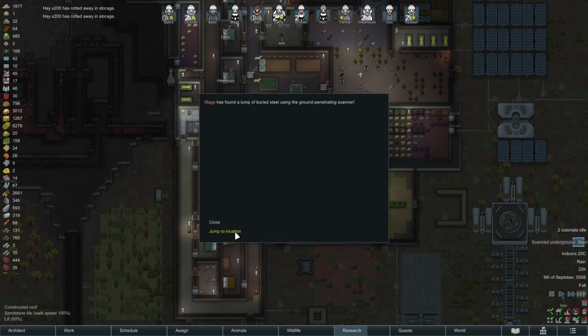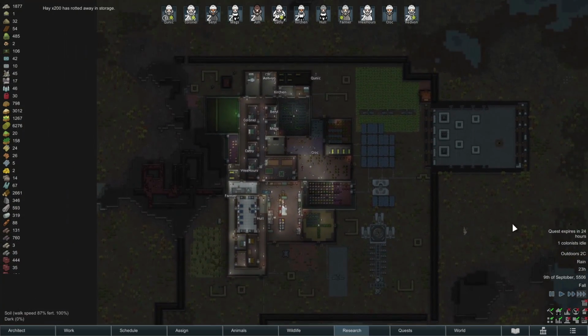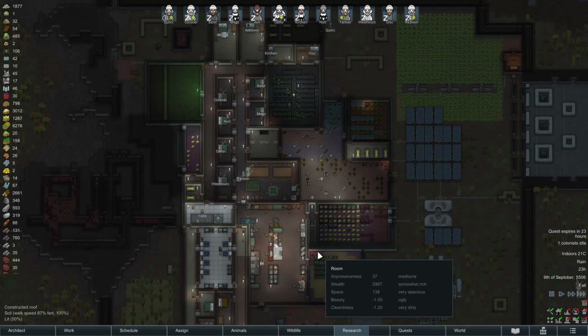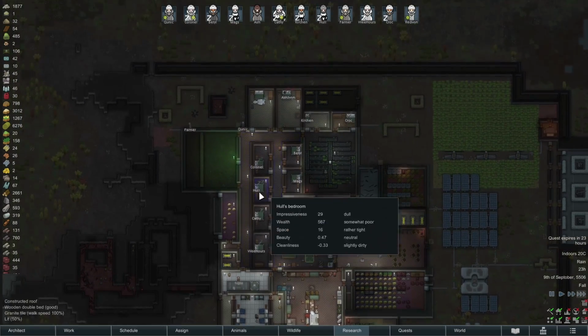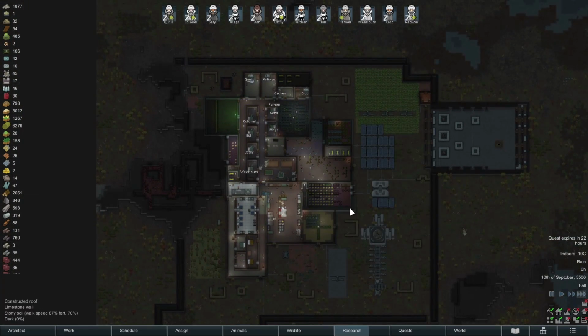We found some steel underground. It's a bajillion miles away. That's pretty useless. That quest is going to expire in 24 hours. Never mind. Right, and everyone goes to bed. Another day has rolled round. Another day closer to switching on the reactor. And we do really need more steel.